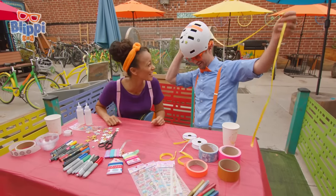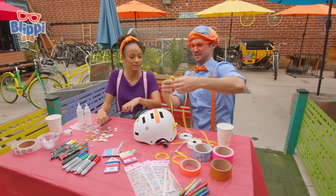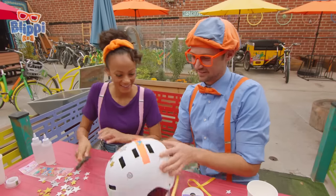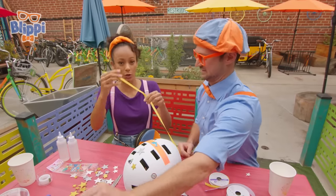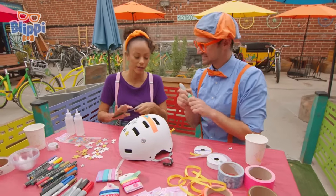That's such a great idea. Maybe we should cut it just a little shorter though. How about right there? Like that? Yeah. Perfect. There you go. All right. That's gonna look really, really cool. Oh, thank you. And you might be able to even try to make it a little curly. Ooh, cool. I don't know if it'll work with this ribbon, but it's a trick.